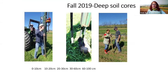In 2019, in addition, I did a deep soil core, and it's like this time. Next week, we will go and get some soil cores in the vegetable system trial. We took those up to 100 centimeters deep in the soil. And when we went to the lab, we sectioned them at 10 centimeters each for the first 30 centimeters. And then the next 2 sections were about 30 centimeters, and then the next one would be 40 centimeters.